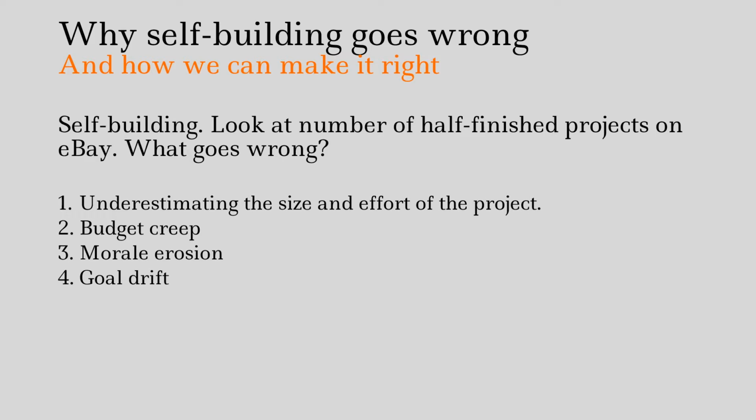These are huge projects and they take a lot of time. And if you don't know that going in, it can very quickly take over your life and lead to people wanting out of the project. The second one is budget creep. It just ends up being way more expensive than people thought. They can't afford it and they have to sell, cut their losses, and abandon the project.